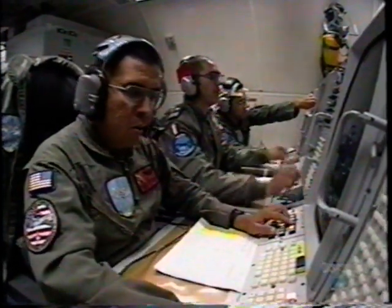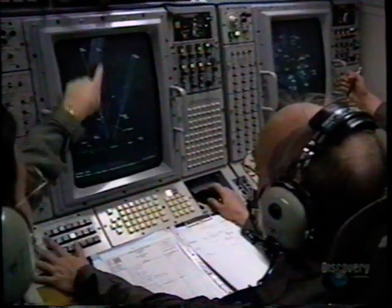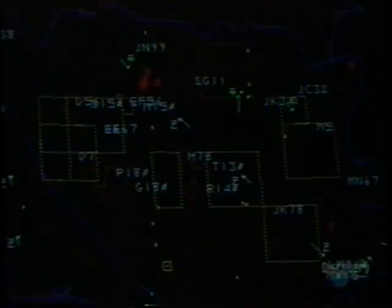Our principal job, obviously, is to downlink all of that intelligence down to the NATO commanders on the ground. At the same time, while we're doing that, we can control the fighters, and we can control the airspace above the battle area to make sure that the fight's going the way that the commander wishes it to go.